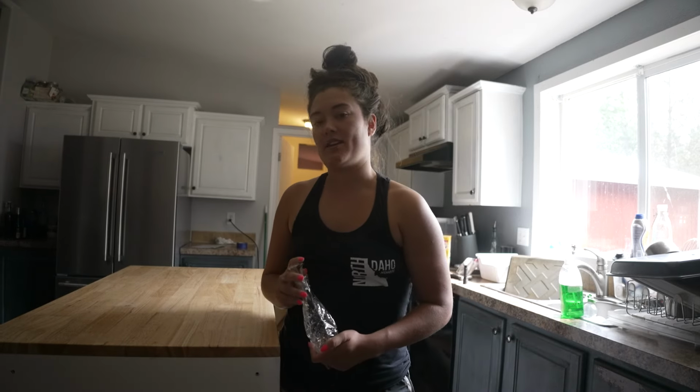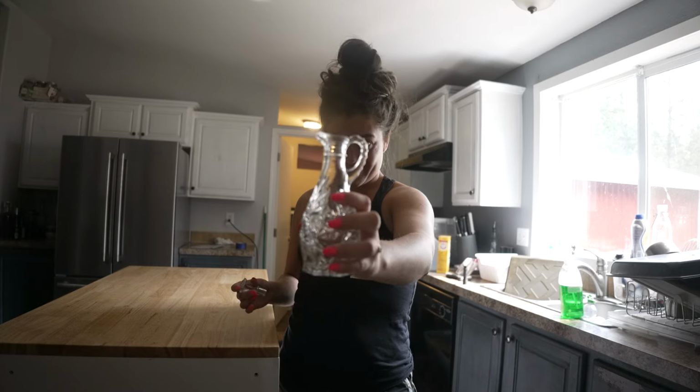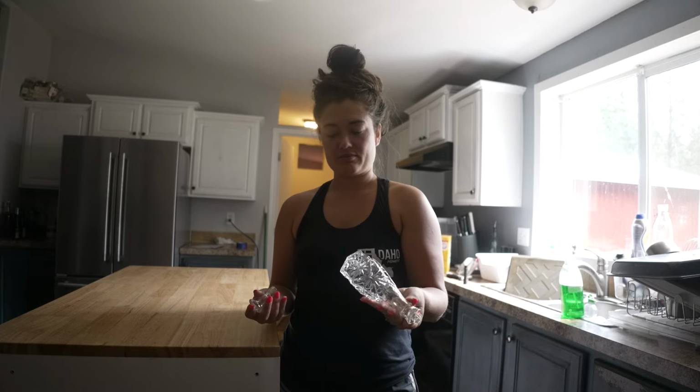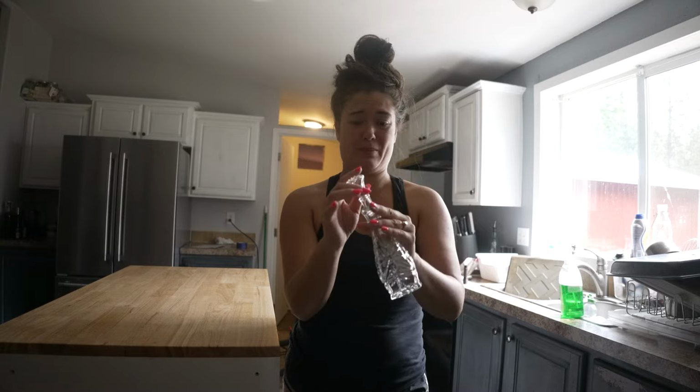I try not to hit thrift stores too much because I end up spending a lot of money I don't need. However, these are crystal, for vinaigrette or dressing. That's what I'm looking for. And they were 99 cents a piece. And I got 2 of those because I love these.